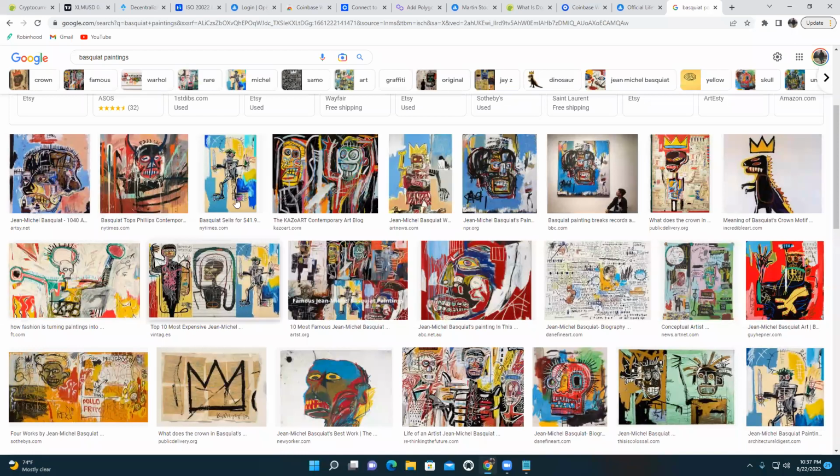But what I wanted to show y'all, so when you look at Basquiat's art, this is his art. It's been sold for millions of dollars now, right? It is an acquired taste. When you look at this, not everyone is gonna be like, oh yeah, that is amazing. I'm like, what? But then you have some people like, my kindergarten kid could do this. You know what I'm saying? You have some people that will be a little bit subjective about it.